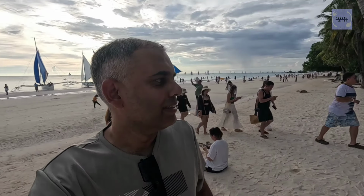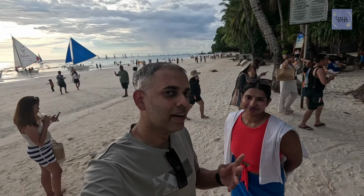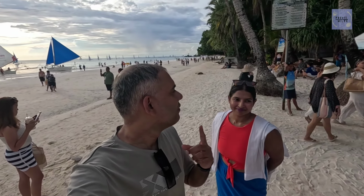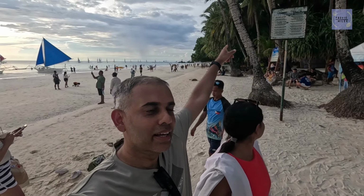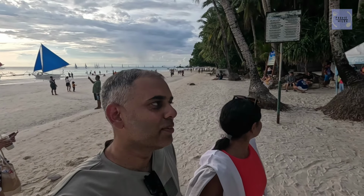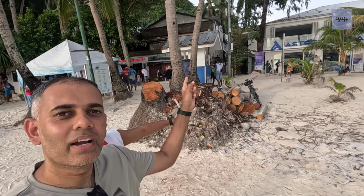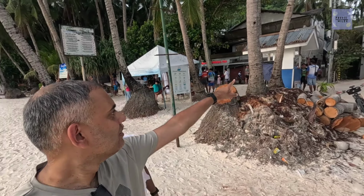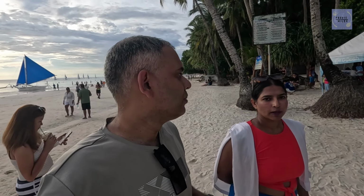Okay, so we have booked the sailing boat for today. It cost us 2,200 for 4 people in a private boat. So if at all you want to get a cheaper price, there's a hack. Go directly to the booking agency here at the end of station 1, which is closer to this Astoria Boracay here. Just walk towards the end. And you could get it as low as 2,000 pesos.